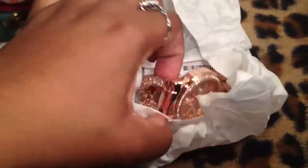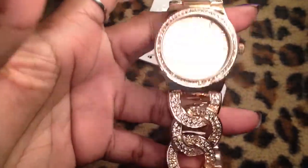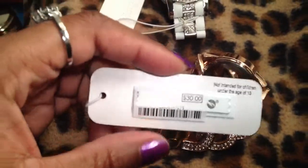Then I picked up this beautiful watch here in the rose tone. Look at that. And instead of having white crystals, it has pink crystals. And it's just beautiful. It's, again, very heavy. This is not like the watches you get off eBay. You know what I mean? Look at that against my skin tone. I think it's beautiful. And it's got removable links. This one was $30, which isn't bad for the quality at all. So I love it.